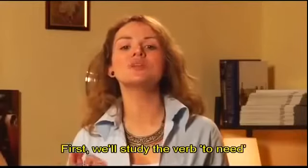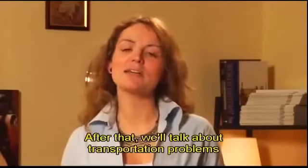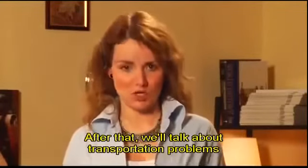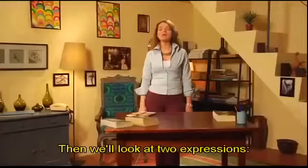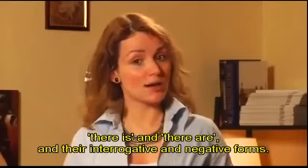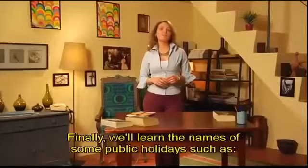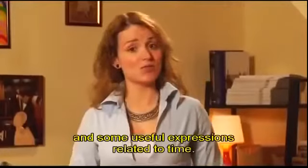First, we'll study the verb to need and its negative and interrogative forms. After that, we'll talk about transportation problems and when you use why and because. Then we'll look at two expressions: there is and there are, and their interrogative and negative forms. Finally, we'll learn the names of some public holidays, such as Christmas Day, Boxing Day, and New Year's Day, and some useful expressions related to time.